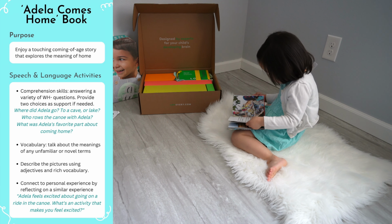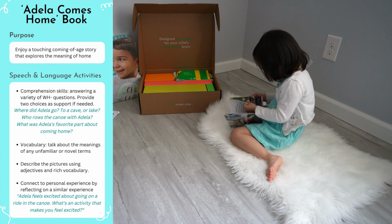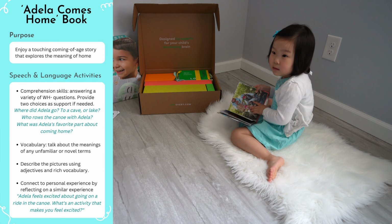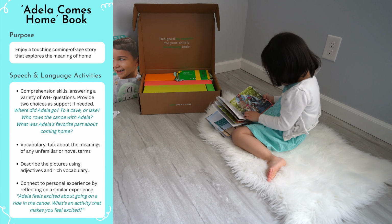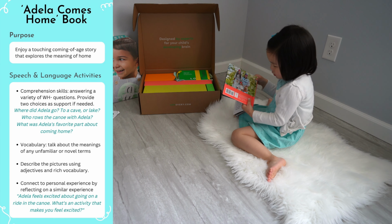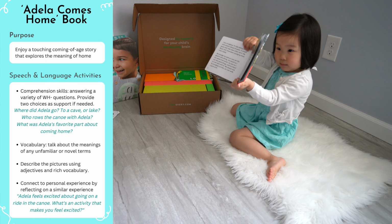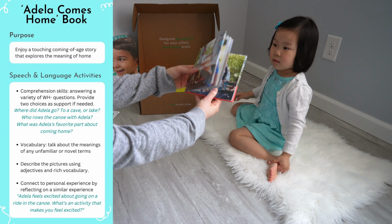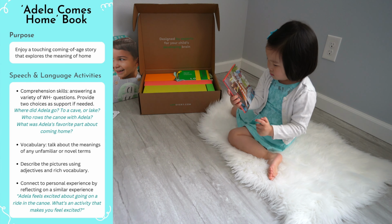For example, you can ask your child, "Where did Adela go? To a cave or lake?" You can talk about vocabulary and meanings of any unfamiliar and novel terms, describe the pictures using adjectives and rich vocabulary, and connect to personal experience by reflecting on something similar that your child has in his or her life. For instance, Adela feels excited about going on a ride in the canoe. What's an activity that makes you feel excited?